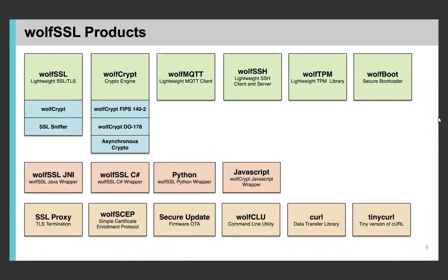And then those bottom boxes just highlight some example use cases where the products and language wrappers may be utilized. SSL proxy, TLS termination. In an appliance use case, would utilize wolfSSL and probably the asynchronous crypto. wolfSCEP would utilize wolfSSL and wolfcrypt, along with a lightweight HTTPS client. A secure update system would potentially utilize wolfSSL, wolfcrypt and wolfboot. And we do have a command line utility, wolfclu, that looks and feels like the OpenSSL command line utility that we're expanding. And then finally, those last two, curl and tinycurl.